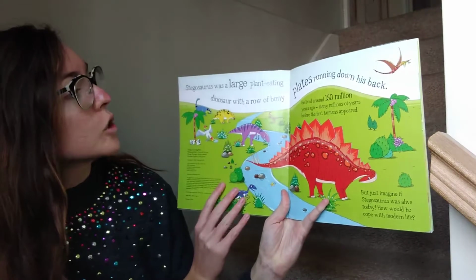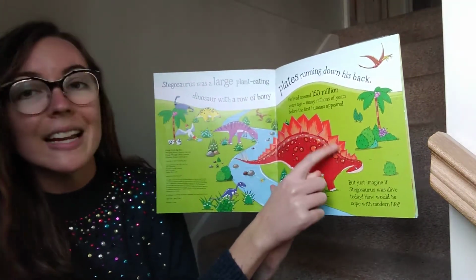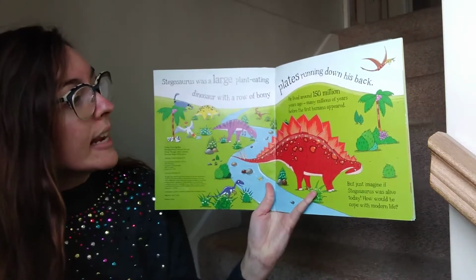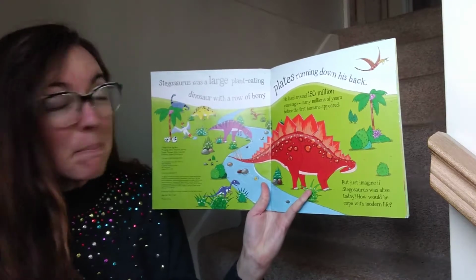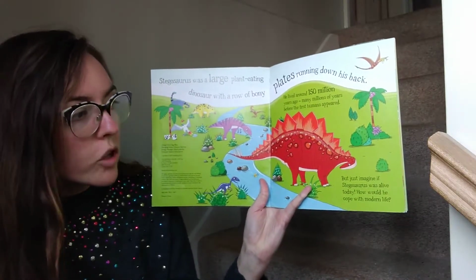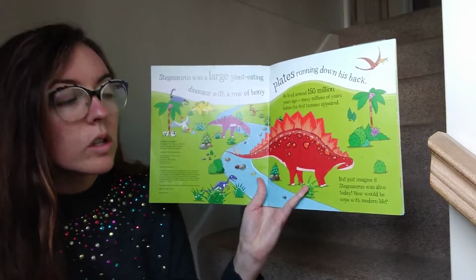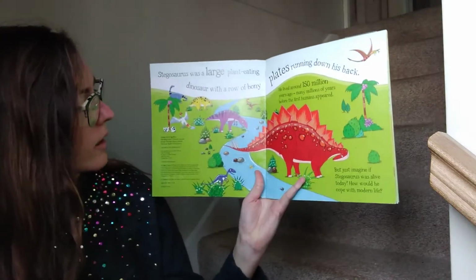There's a Stegosaurus on the Stairs. Stegosaurus was a large plant-eating dinosaur with a row of bony plates running down his back. He lived around 150 million years ago, that many millions of years before the first humans appeared. But just imagine if Stegosaurus was alive today. How would he cope with modern life?